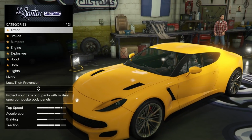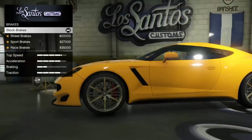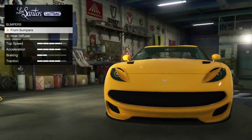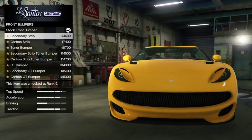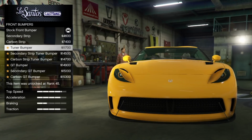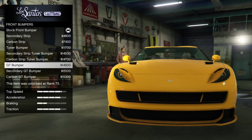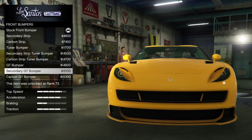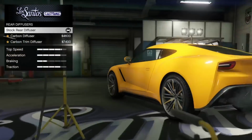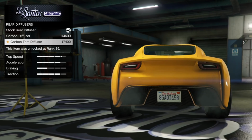So customization, of course, you have your regular stuff, but we'll go through all of it so you can see some of the pricing and what it looks like. You have the armor, which is 50 grand for 100%. You have brakes, 35,000. Bumpers, the front bumpers, you have a very nice selection. You have several that you can pick between. The secondary strip, the carbon strip, the tuner bumper, the secondary strip bumper, the carbon strip bumper, the GT bumper, secondary GT bumper, and carbon GT bumper. So there's basically a few of them with different types with your secondary paint.